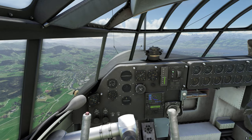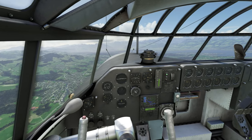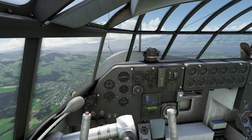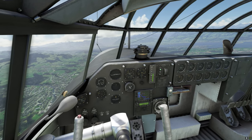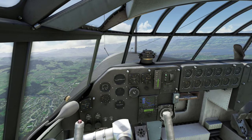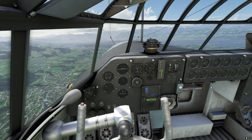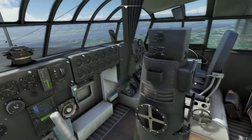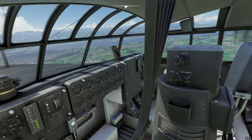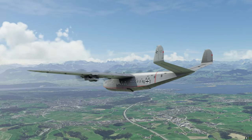The Hughes, is it H4 that was named as, or H8? I forget which. I always call it the Hughes Kaiser. But it looks, you know, she'll be right, she's good enough to roll. Just going to bring our flaps down, watch them come down nice and slowly.